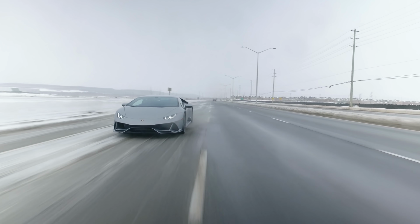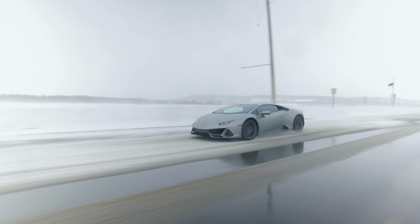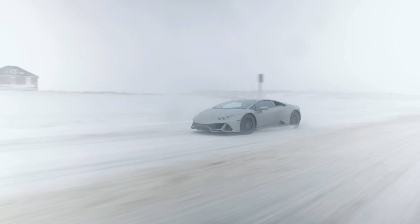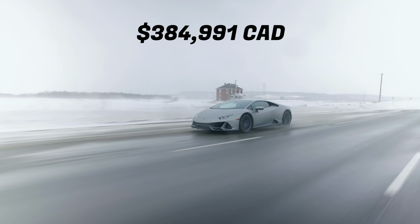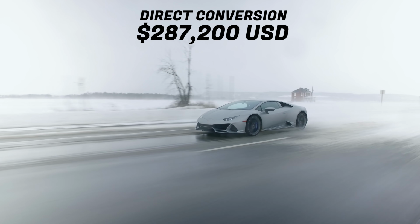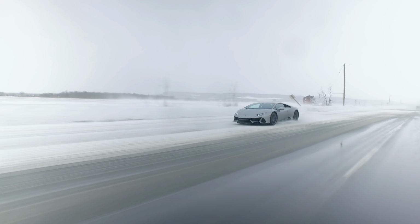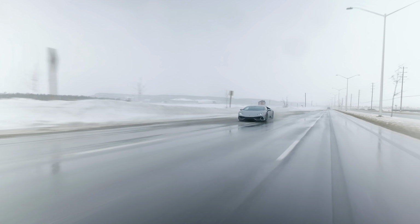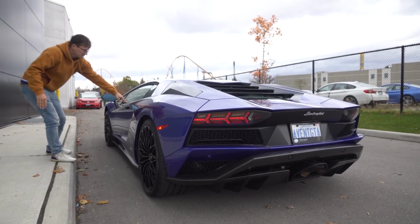So I guess with all that out of the way, let's get to the price. $305,691 to start, Canadian. And this is obviously not the base spec, so this one is $384,991. Okay, that's more like it. I would love to see a base model Huracan, like what that comes with. That's probably not legal to sell. So that may seem like a lot, but an Aventador is still a couple $100,000 more than this. Yeah, exactly. So there's a lot of value in this price.